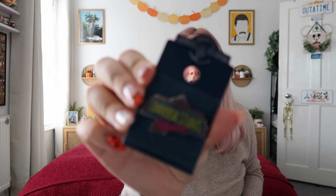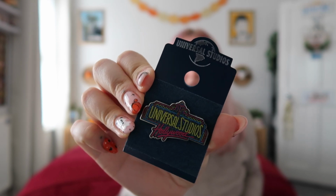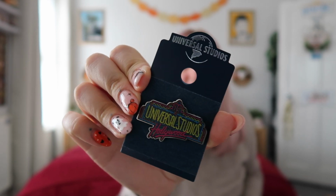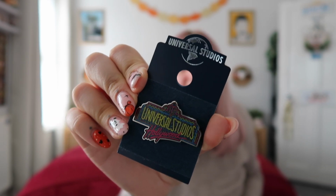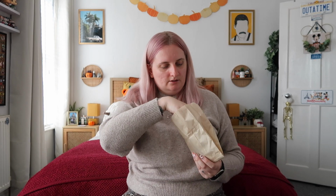And then the pins. I got the Universal Studios Hollywood kind of retro sign. They actually have this when you exit the park. Very cool. I've got the Orlando version of this on my pin board already. Trying to find them all.